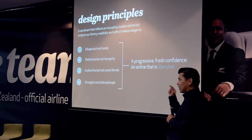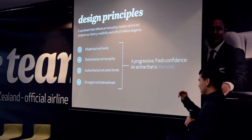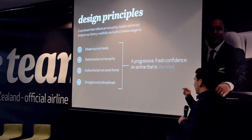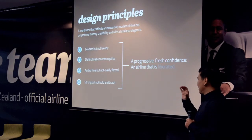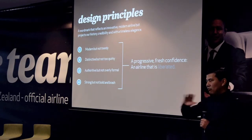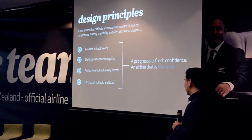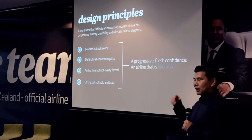Distinctive but not too quirky, and I think this is where we started playing around with the letter forms, where the 1960s Tom Elliott version had a lot of quirks in it. Were they good or were they bad? Those are the questions we had to ask ourselves as we went. Authoritative but not overly formal, which I think the Trajan typeface at the time was very authoritative. Chris said to me at the airport while looking at it that the great thing is that you can read it on the plane, and it has this authority about it. But it was probably overly formal, so how were we going to relax it a bit? And it had to be bold but not brash, with a New Zealand feel about it.